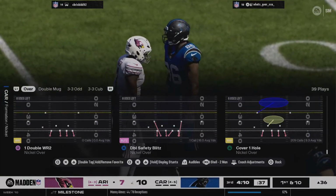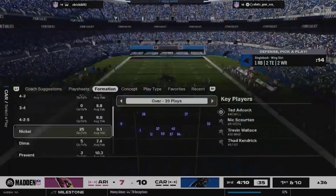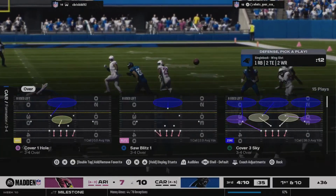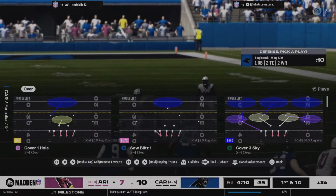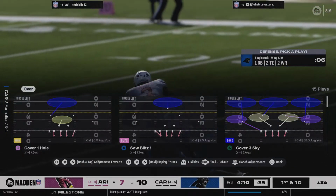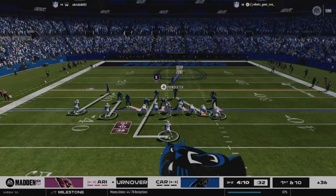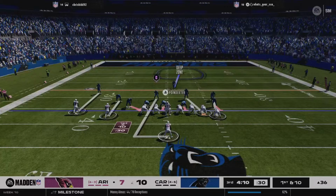Oh my God. This guy might lose a little bit, Mike, as he gets long in the tooth. He certainly makes up for it in experience. He reads this play right from the jump, makes a great break on the ball, and if that ball hits his hands, more times than not it's going to be a takeaway.